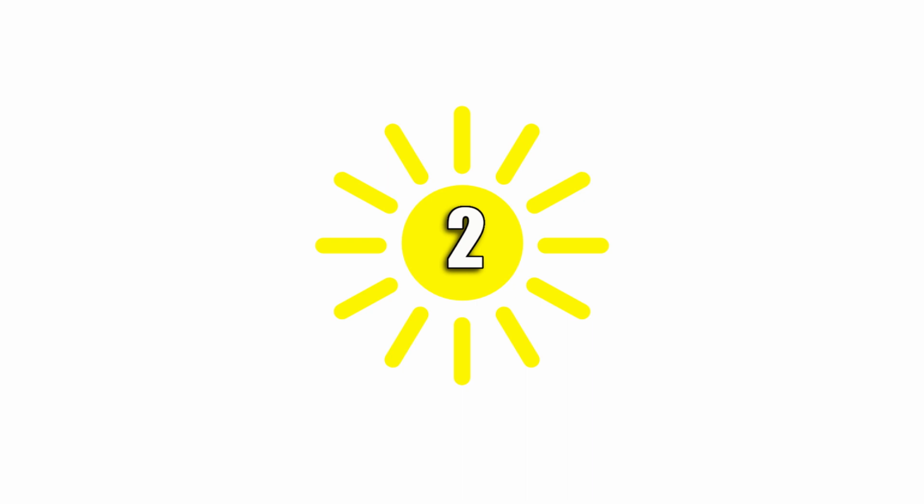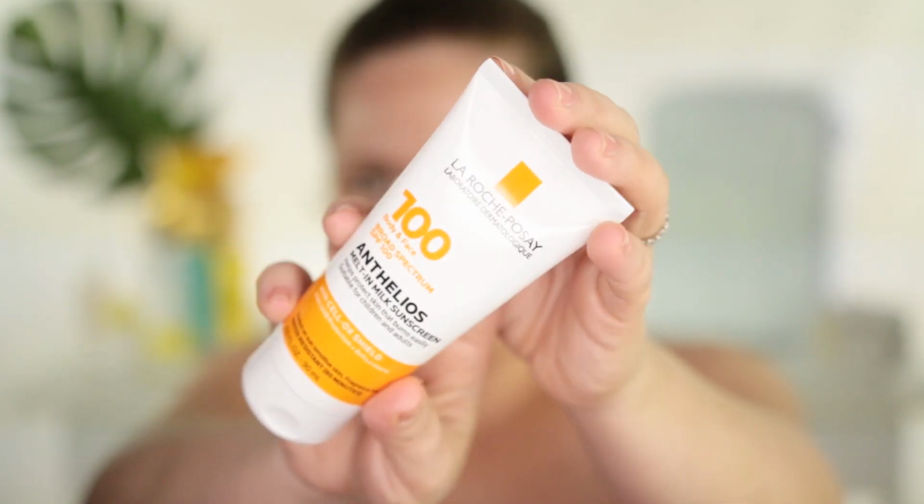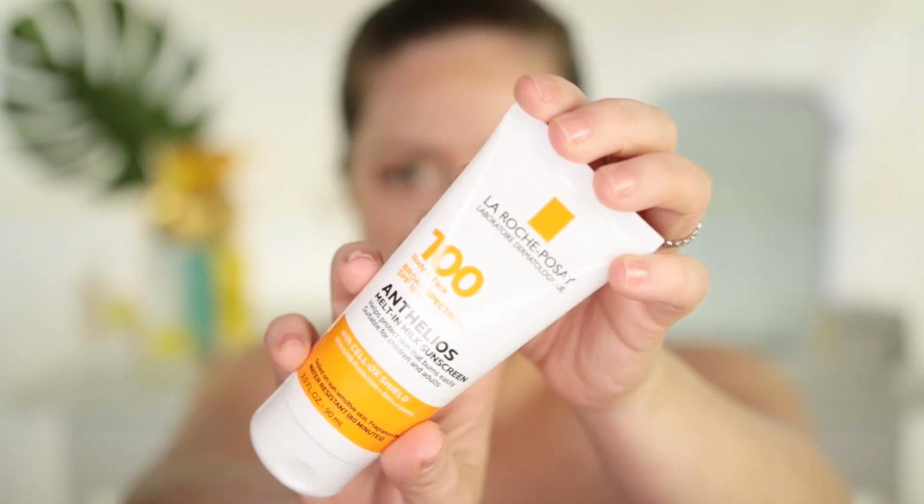Number 2 is also from La Roche-Posay, and is their Melting Milk Sunscreen SPF 100. This is a chemical sunscreen that I love because, again, it's great for sensitive skin. It's very milky, just like the first one from La Roche-Posay. It blends well, not so matte as the other one, but it's not oily whatsoever. It does absorb completely, does not give you a white cast.